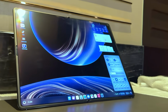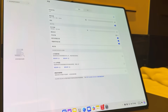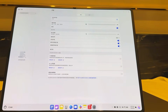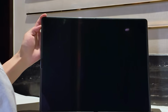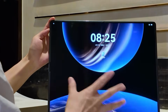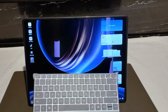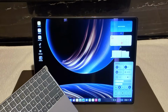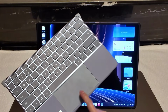HarmonyOS transitions seamlessly onto this 18-inch display, offering a desktop-like experience. Its 3:2 or 4:3 aspect ratio is ideal for productivity, unlike ultra-wide screens, making it perfect for office use. Huawei adds a beautiful planetary theme across the lock and home screens, enhancing the visual appeal. Next, the physical keyboard pairs effortlessly. The signature Huawei touchpad stands out, smooth, precise, and responsive across the entire surface, delivering a premium typing experience.